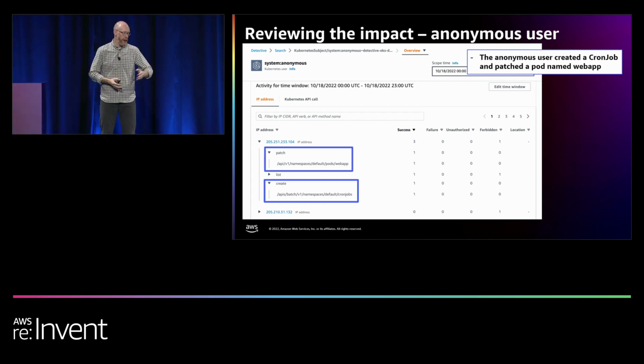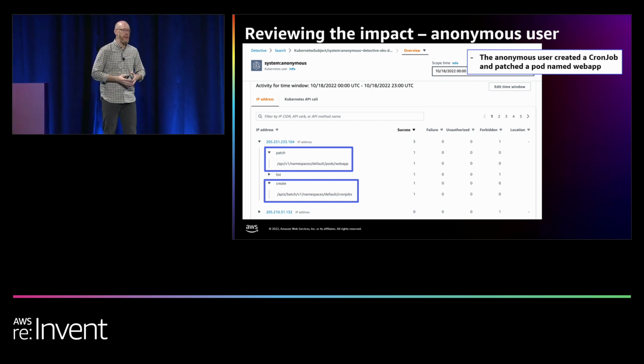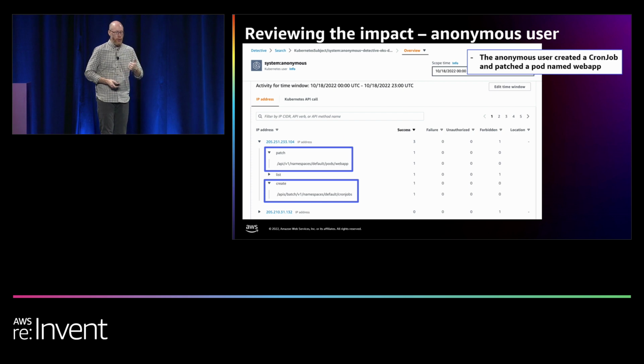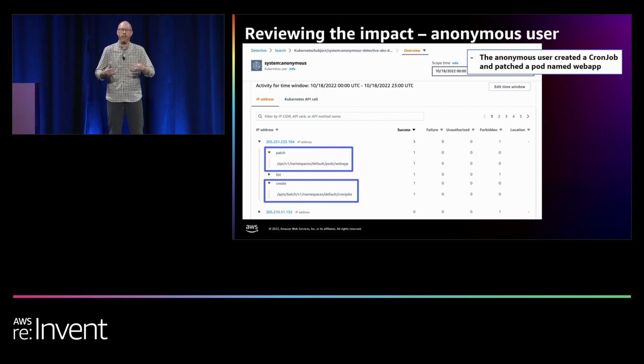And what I see here is a couple of calls that stand out, the patch and the create calls. With the patch call, this anonymous user was actually able to call the Kubernetes patch API for a web app pod. That allows it to deploy updates to a Kubernetes pod without having to redeploy the pod. And the create option was able to successfully create a cron job inside of a container. So I understand that they're starting to do things in this environment that I'm not okay with, that I need to investigate further. I need to understand what the impact is.